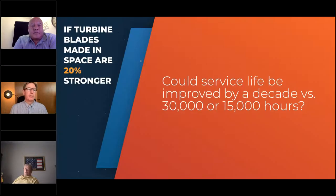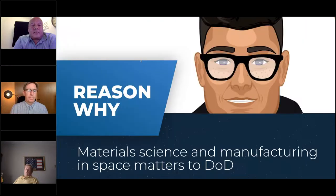That's a different level of hardness from manufacturing in space than we were able to achieve terrestrially. So if you think about this, if you have stronger blades, what is the possible gain in service life? What if it were closer, instead of 30,000 or 15,000 hours, to maybe a decade? This is the reason why the possibilities of what can be done in microgravity are of interest to us. And it's also why it's of interest to DOD as well.